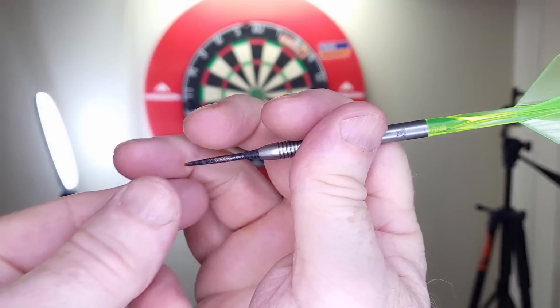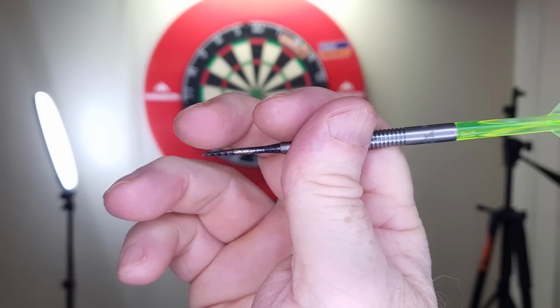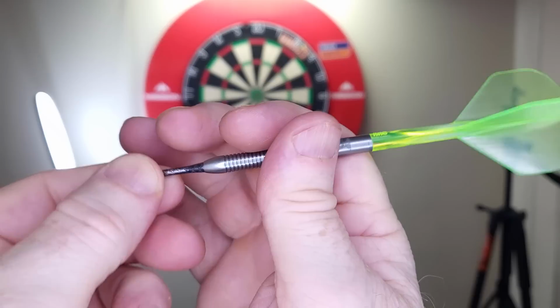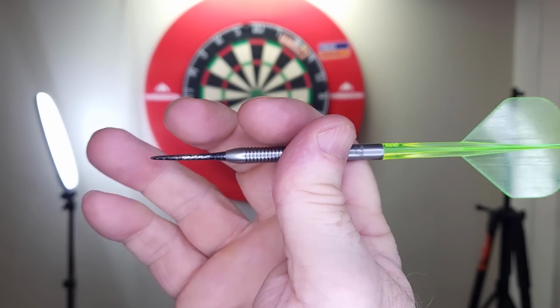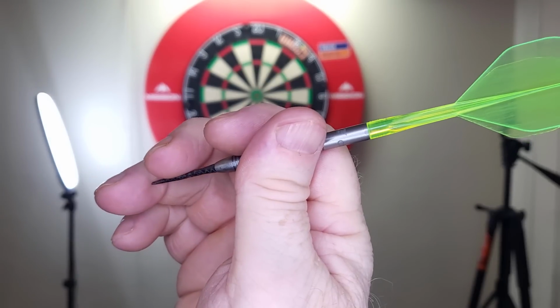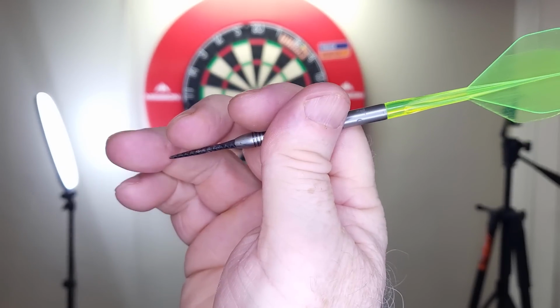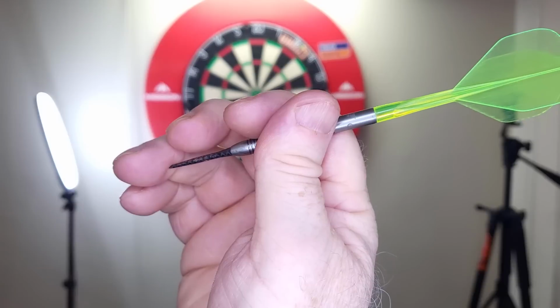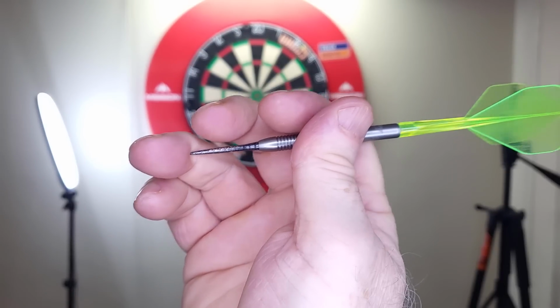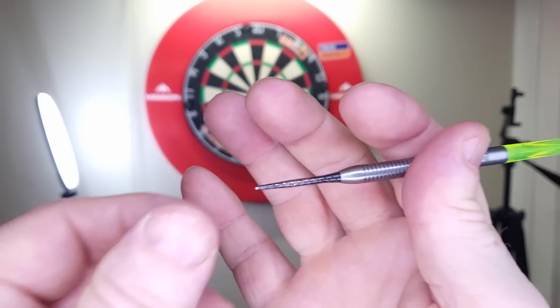I can't use a longer point because that would force my grip forward. It just doesn't feel right. So I think I pretty much grip in the middle of the barrel. But yeah, that point is always sticking in my ring finger right when I throw it. Sometimes it might go right below, but not much. But pretty much that's my grip. And that's the only reason I use a 26 millimeter point.